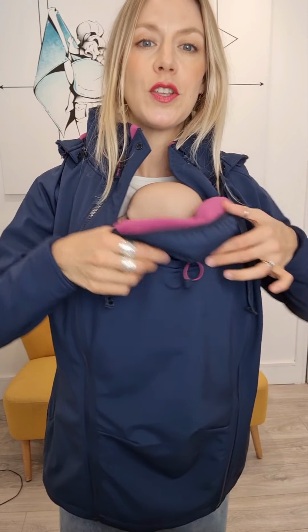Now here we have the baby wearing panel. You can undo this piece here. You can see I've got a clever little hood that attaches with snaps or poppers here to keep my baby extra warm and dry, especially when it's windy and you don't have an umbrella. So you can take out the baby wearing panel here.